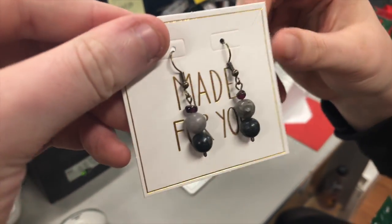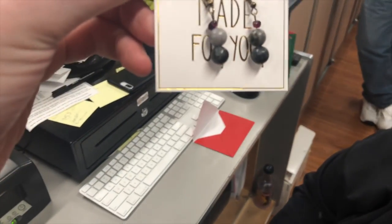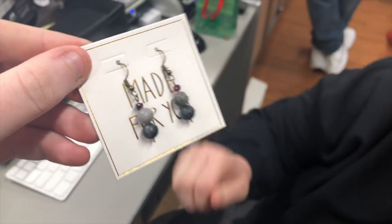Well, let me see them. Richard's wife made these. Very cool. What are they again? It's garnet and some other natural stones.